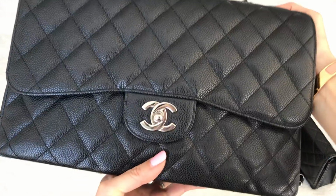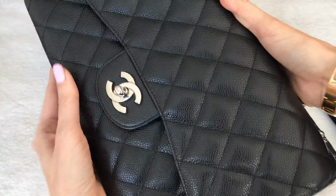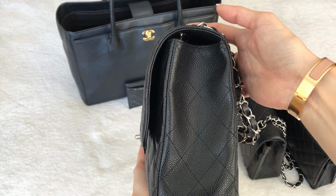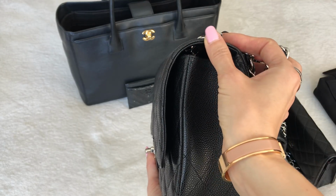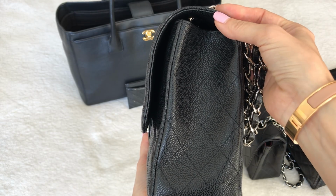Again, black caviar, silver hardware, my preference. And the caviar is gorgeous and shiny and puffy. And as you can see, the structure is still there. Unfortunately, with a lot of the single flap jumbos, the top here gets really pointy over time if you don't take good care of it or if you overfill it.